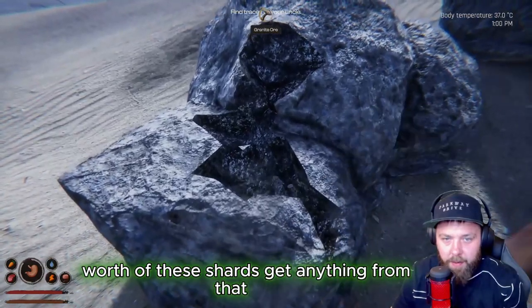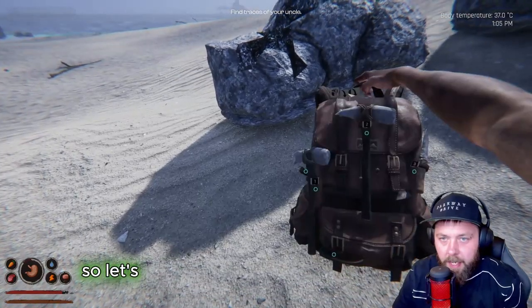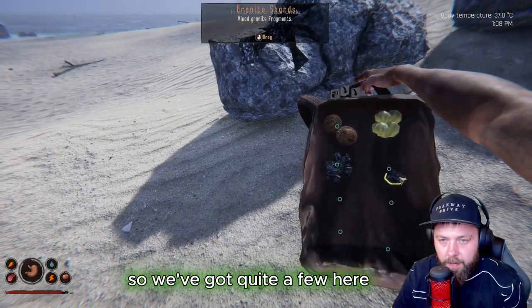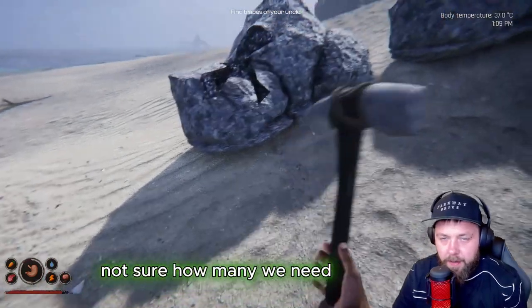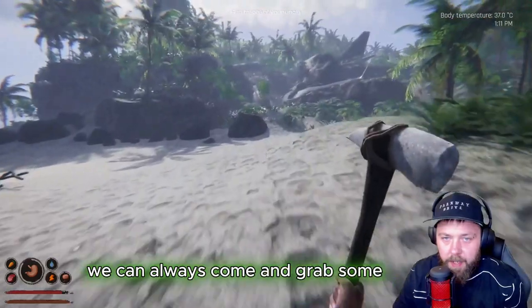Didn't get anything from that one, I don't think. There we go. So we've got some here. So let's see how many granite shards we actually have. So we've got quite a few here. I'm not sure how many we need for our resources, but at least we know it's close by. We can always come and grab some as and when we need.